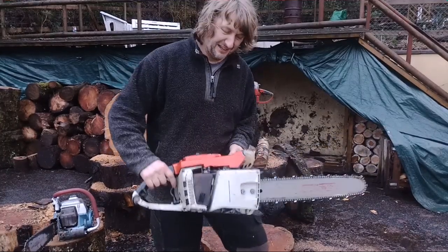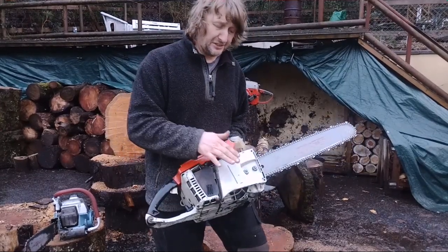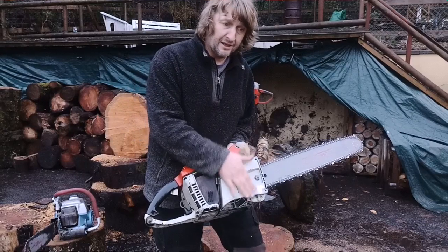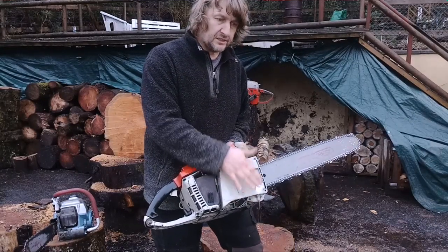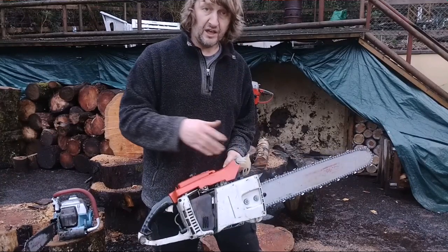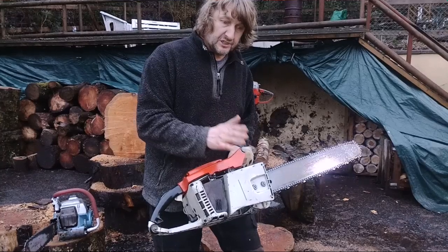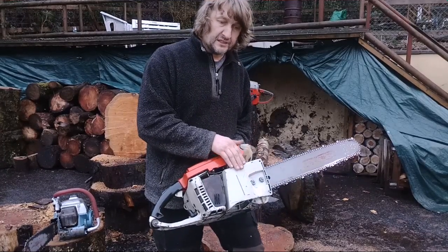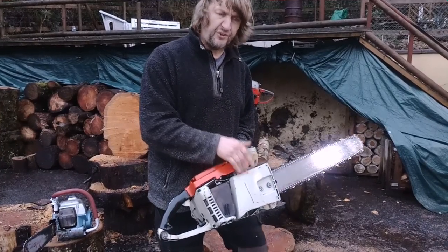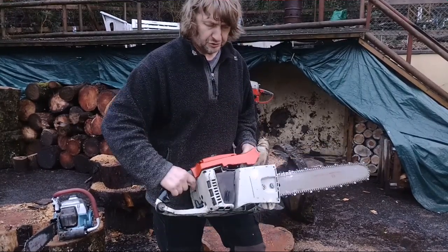Just amazing. They are just amazing engines, and like its slightly younger brother, the 075, it uses, I think, the same stroke. Is it 48 and a 58mm piston? This is a 52mm piston. That's an absolute monster as well.